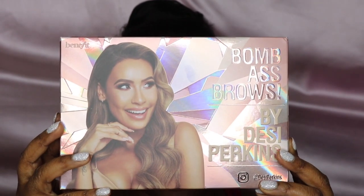This is me coming in real close because we're about to put on some bomb ass brows. I said bomb ass brows. So I got my bomb ass brows in the mail today, and before I run off to my vacaciones, I want to make sure that my people saw me put on some bomb ass brows.